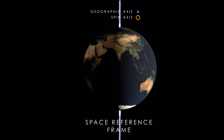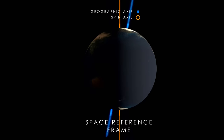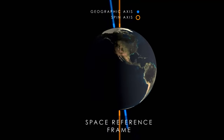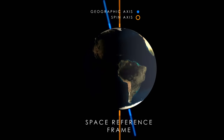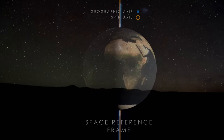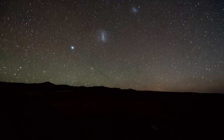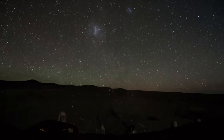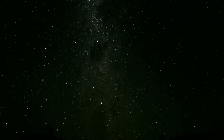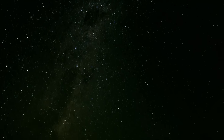The answer is precession. It's a term that describes a gradual change in the direction of Earth's axis as our planet slowly swivels around, like a big gyroscope in space. Because of precession, the stars of Centaurus and the Southern Cross have shifted over the centuries. Once, long ago, they were visible from Europe. Now they've become, for the south, what the Big Dipper is in the north.